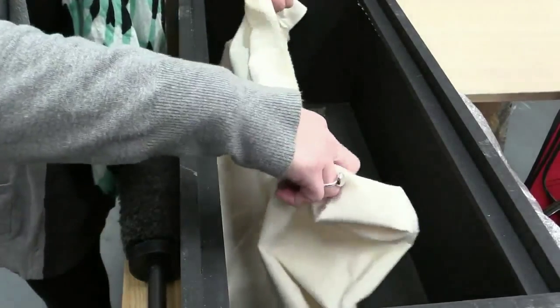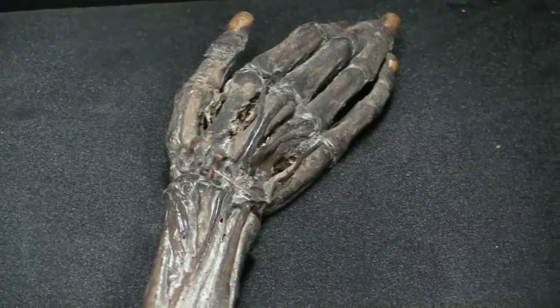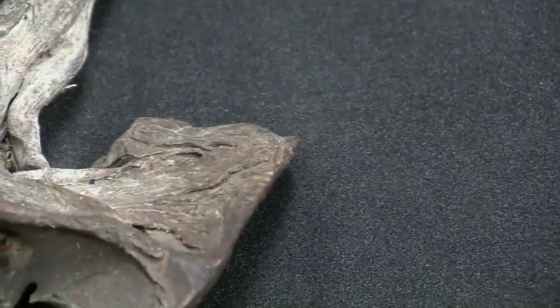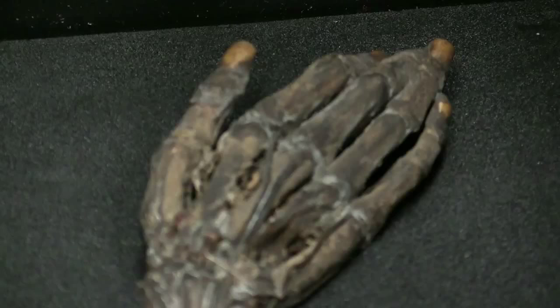It was originally thought to be a Hand of Glory, which is a folklore item. It would be the cut-off hand of a hanged man, and would have been fashioned into a candle holder with the idea that whoever saw the light of this candle would be stunned, and therefore the people with the hand could then go ahead and burgle the house without being disturbed.